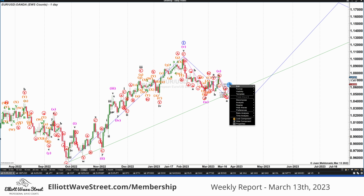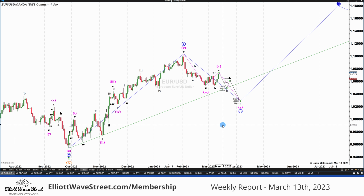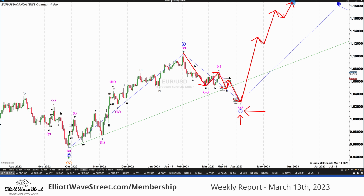So let's start here from the daily chart on the euro. The main plan is simple. We have already a leg down in the corrective second wave. We're seeing a pause for the X, and I'm looking for another ABC for the Y. And from there is where it could be interesting to start looking for the end of 2, to start following the move up, and that could be the beginning of a big wave 3 after the completion of the second wave.